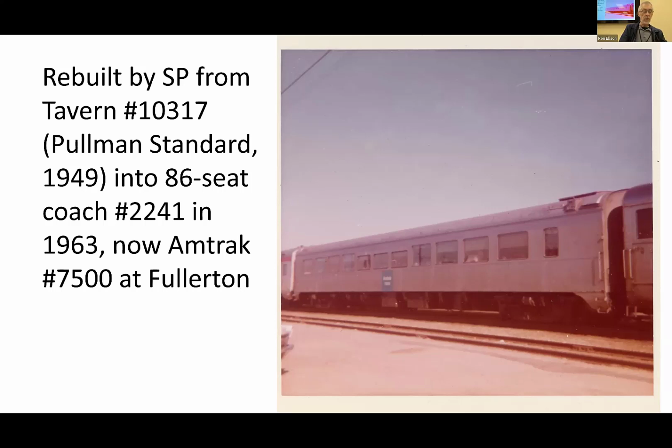Southern Pacific had rebuilt this car from a tavern car, number 10317 from Pullman Standard in '49. They stuffed 86 seats in this coach and numbered it 2241 in 1963. Note the various window levels and no side doors, all from when it was a tavern car. Amtrak renumbered these into a limited use series in the 7500s. And on this train in April of '11, it was packed with springtime passengers going northbound at Fullerton there.